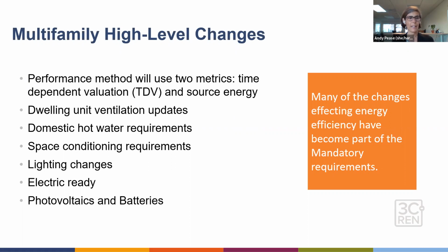Electric ready, so not required, and depending on your jurisdiction. Some, of course, are already requiring all electric for new construction. And then photovoltaics and PVs. And you probably recall that a lot of these changes, the code has a pretty reliable pattern of introducing new measures as potential credits, and then the next cycle maybe makes it mandatory. So the language will be familiar. It's just more things are required now than last time.